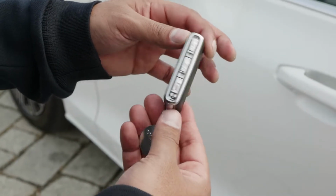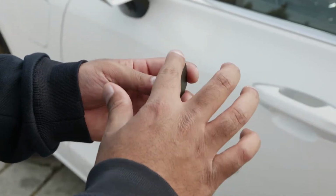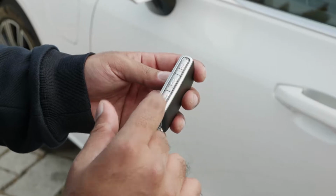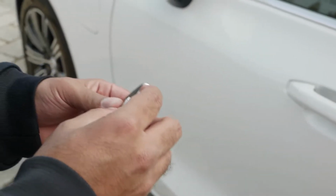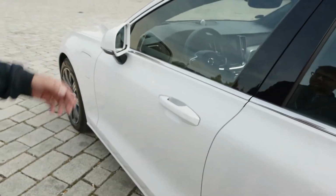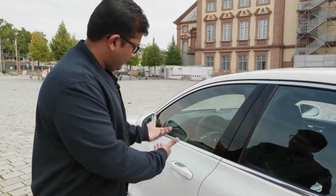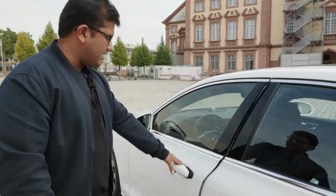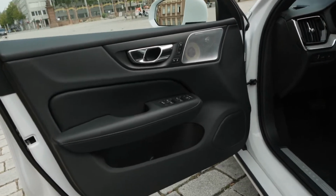Here we have the key fob, very typical Volvo, nothing new to report, but you have some buttons, for example, to release the tailgate. So it's quite useful. It is keyless entry, so if the car is locked, as it is now, I just have to come up to it, put my hand inside the door handle, the door will unlock, the mirror will extend, and I can open the door. The door opens really nice and wide.